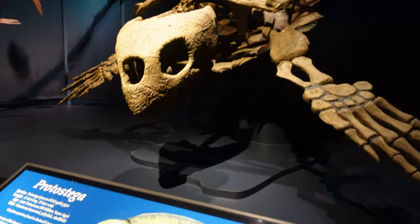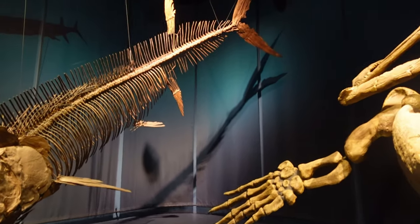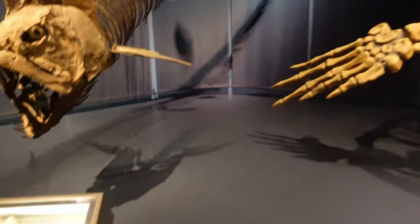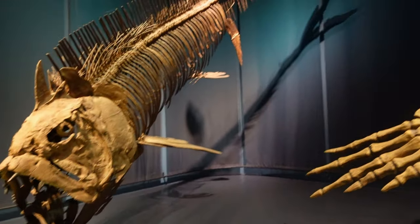It's a giant turtle. Yeah, it's a giant turtle. Imagine being eaten by it. You want to eat this one? Yeah. Filipinos will probably find a way to cook this.